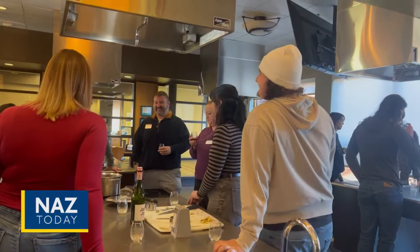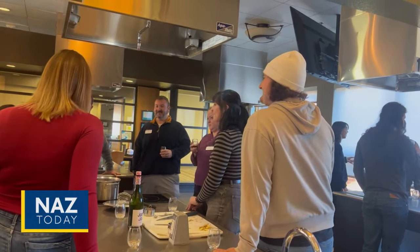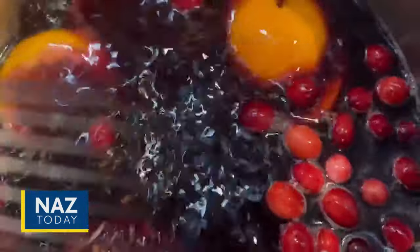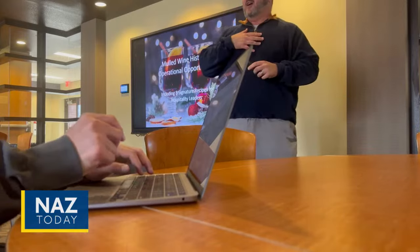But students do get the chance to experiment weekly with themed tastings and even experience making their own mulled wines as the holidays approach. I knew I was going to learn about identifying flavors, but now I'm able to tell the difference between a wine without knowing what it is before tasting it.